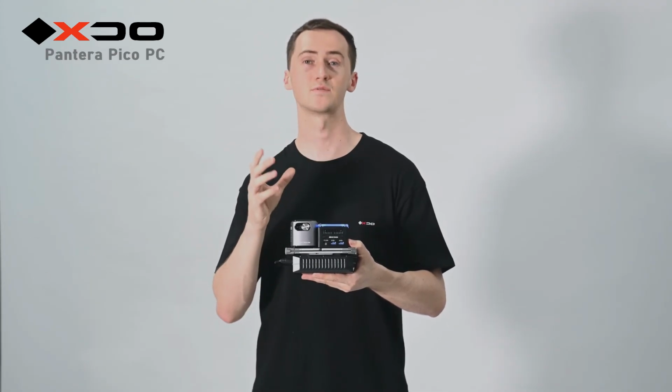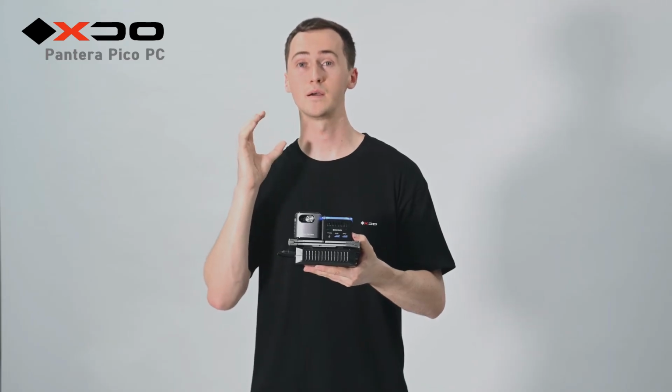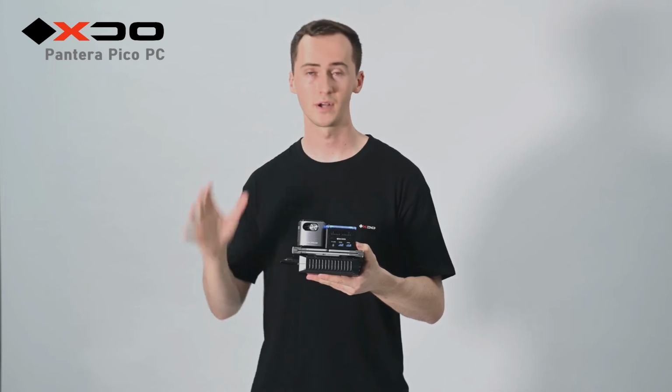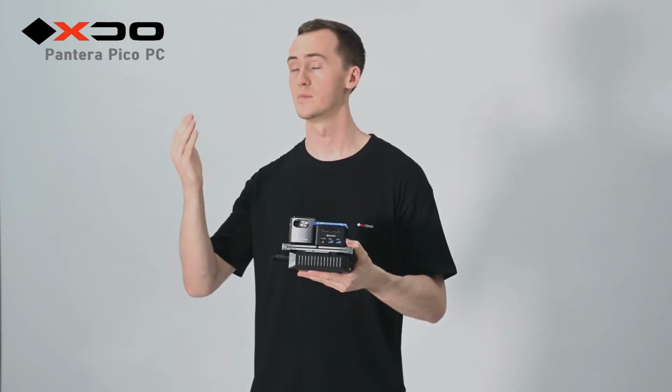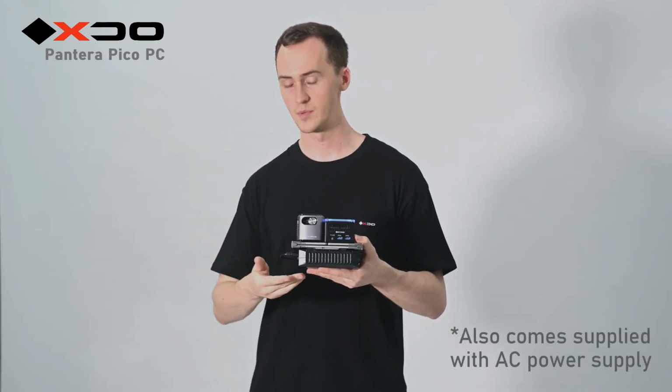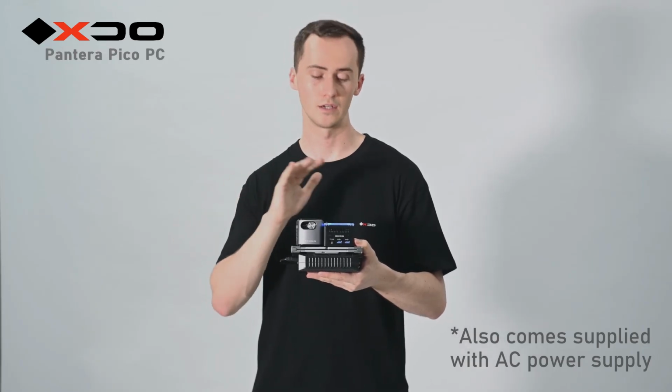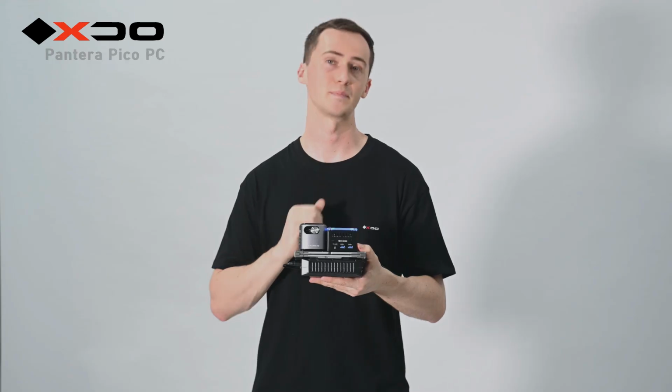Altogether, these accessories enable you to be completely mobile and independent of a wall charger. You don't have to plug in to a power source from a wall outlet. You can just bring this 12-volt power supply anywhere you go. You'll have the ability to use your awesome local desktop PC.